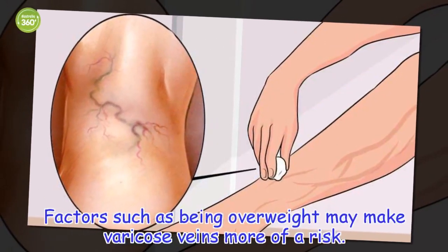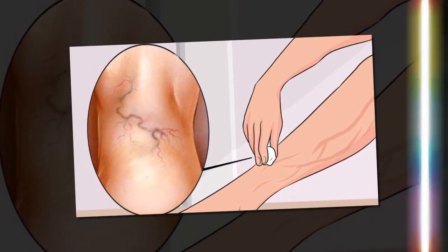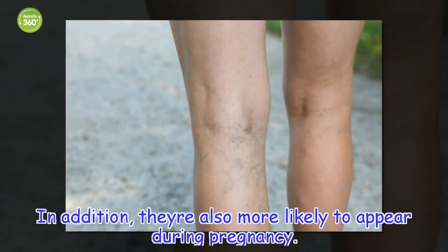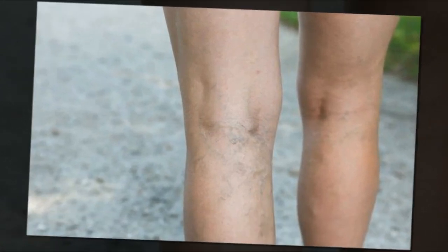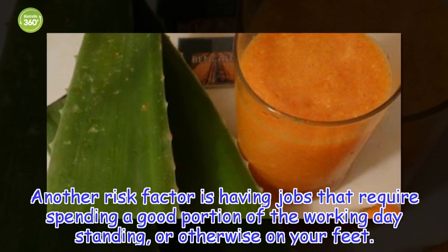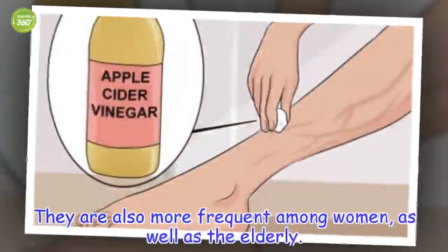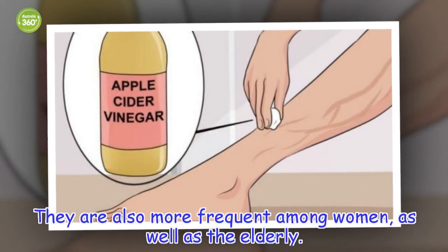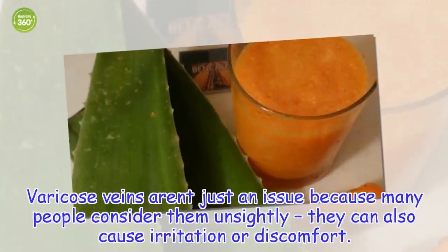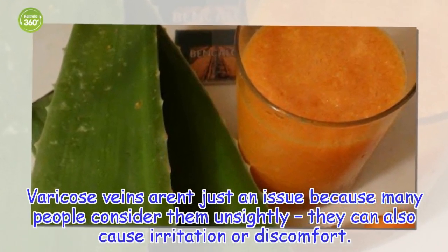Factors such as being overweight may make varicose veins more of a risk. In addition, they are also more likely to appear during pregnancy. Another risk factor is having jobs that require spending a good portion of the working day standing, or otherwise on your feet. They are also more frequent among women, as well as the elderly. Varicose veins aren't just an issue because many people consider them unsightly, they can also cause irritation or discomfort.